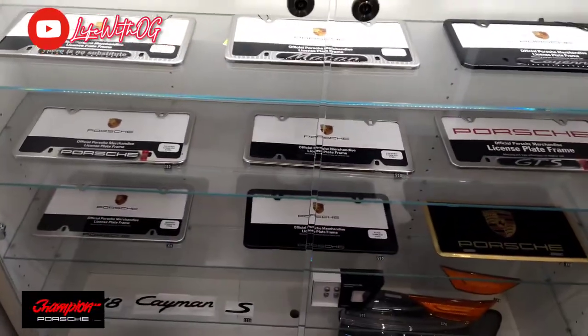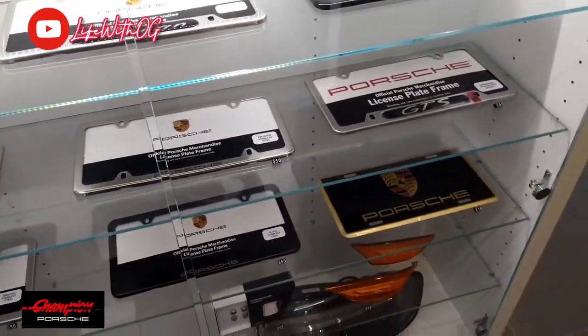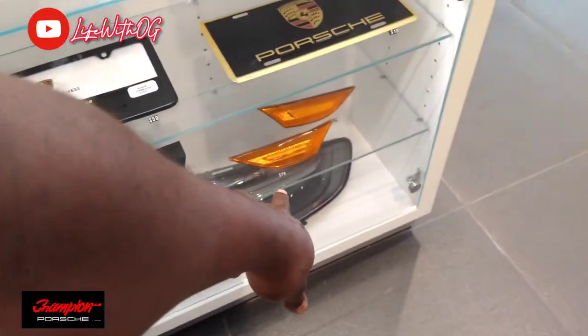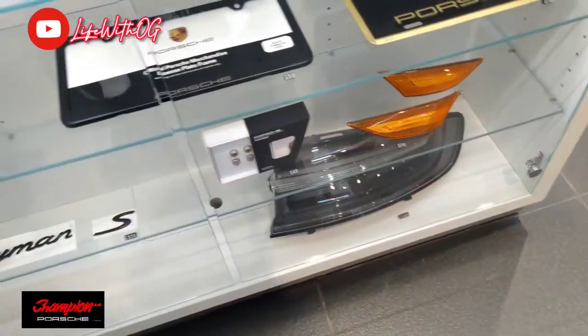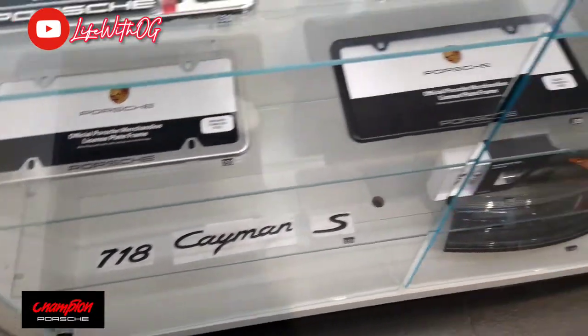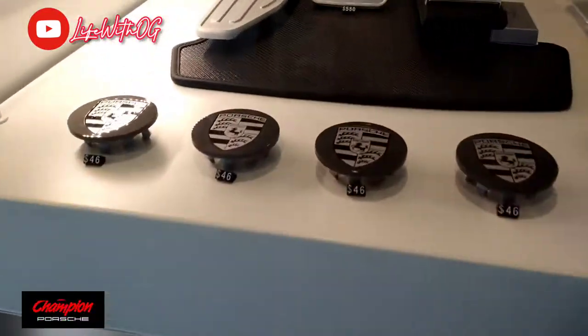Some license plates. If you come here and get you a Porsche, man, you need something exclusive for your Porsche. They got what you need. They also got the turning signals and the actual headlights. Cayenne badges, 718 S Sport badges, $336. Man, come here, man. You got to spend to play. But everything you need. You also got the Porsche badges up here as well.